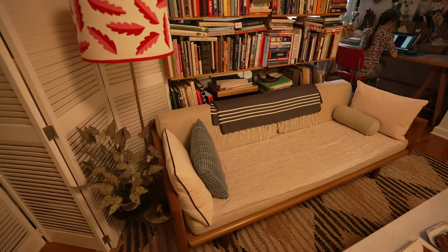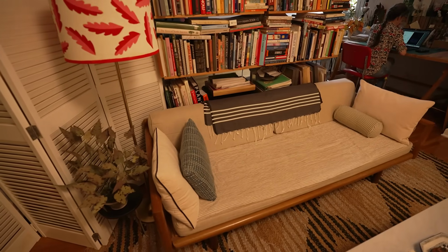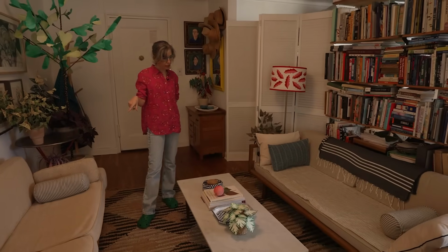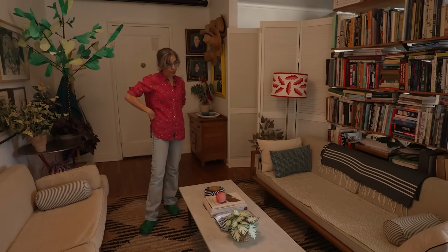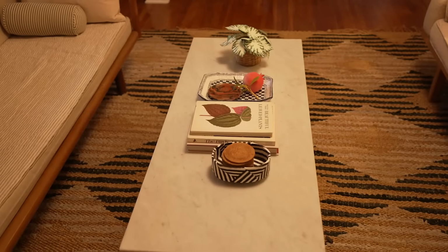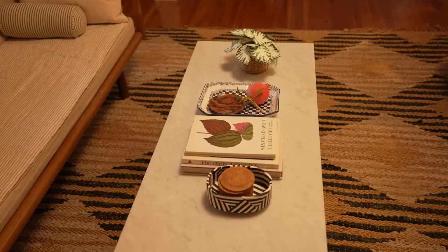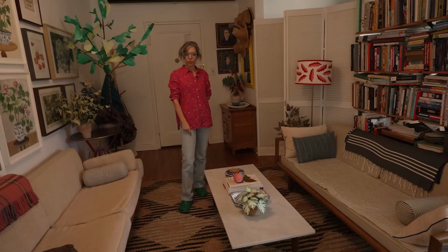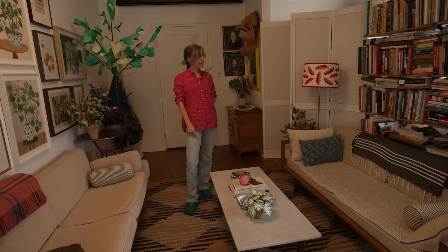That one is also mid-century, but I think more like 70s, whereas this is more like 50s. That one came from Craigslist. Oh, and this was my aunt's marble table too, from her big New York City job as an architect in the 1950s.